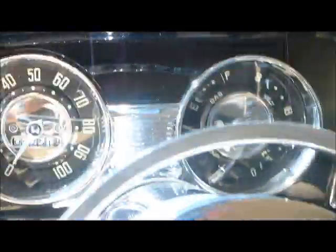Custom leather interior, but utilizing a lot of the original componentry. Those are the original instruments that were sent off and reworked. Is this not beautiful? Leather seats, nice high-grade carpeting, suede headliner, nice package tray. It's just a very, very well done car, very well thought out.